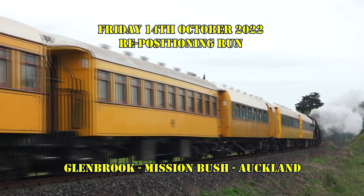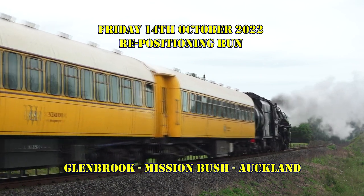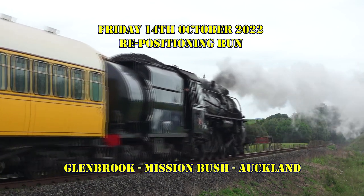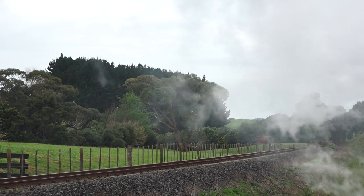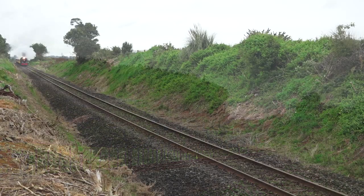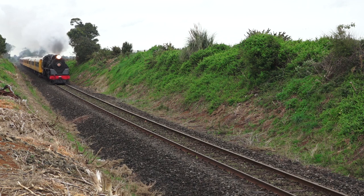October, DBRs 1254 and 1295 towed an empty 11 car consist from the GBR's depot in Pukeawori to Glenbrook with JA 1271 on the rear. At Glenbrook, the DBRs came off and 1271 hauled a repositioning run to Auckland City by the Mission Bush steel mill to turn the entire train for the run north.